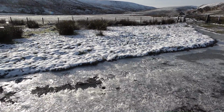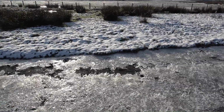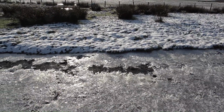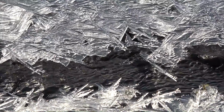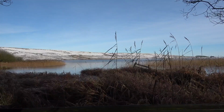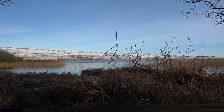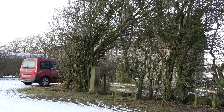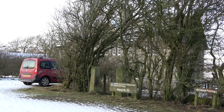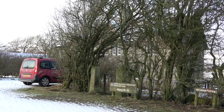The RSPB website lists barn owls, curlew, lapwings and wheatear. We saw evidence of pheasant too, but the most activity we saw was at a bird feeding station. Blue tits are using it well. Despite the vast wealth of the charity, which made £147 million in the 2019 to 2020 financial year, the visitor centre, like the rest of the reserve, is unstaffed. Even the disabled toilets are locked.